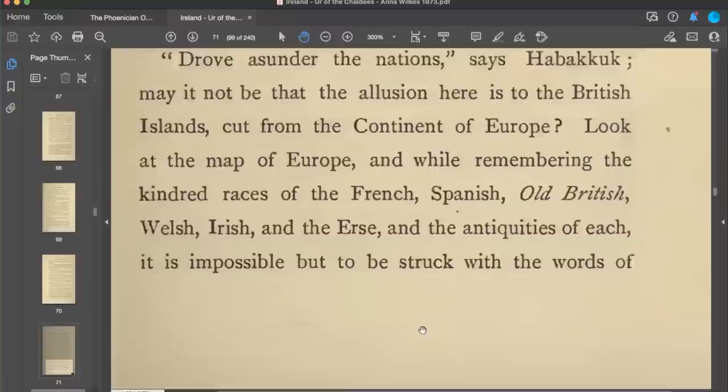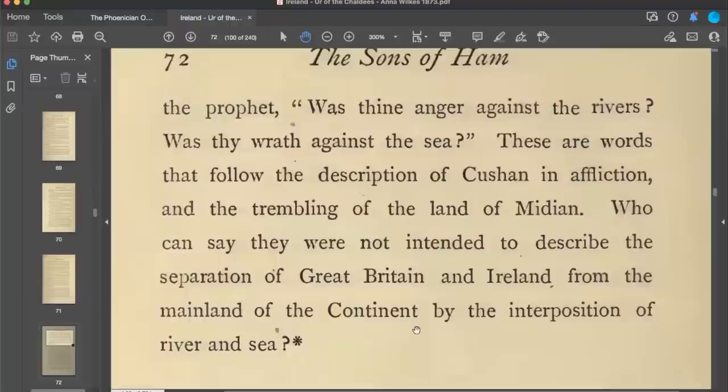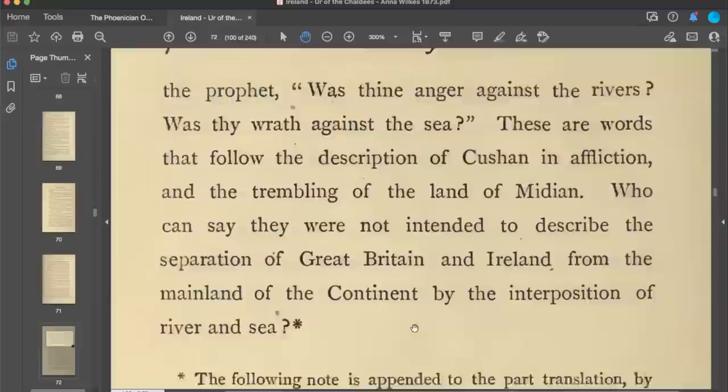Was thine anger against the rivers? Was thy wrath against the sea? These are words that follow the description of Cushan in affliction, and the trembling of the land of Midian. Who can say that they were not intended to describe the separation of Great Britain and Ireland from the mainland of the continent by the interposition of river and sea? All right, so that's a deep one. They're like, oh, why are they talking about that, huh?